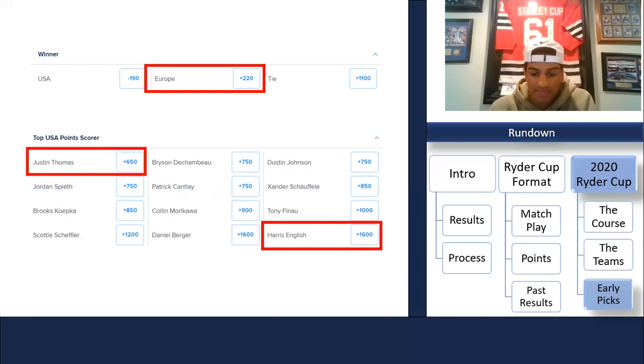Like I said, this guy has been unreal. If you guys remember, I don't remember, it was the Travelers, and he had an insane playoff with Kramer Hickok, and he just kept sinking clutch putt after clutch putt and came up on top. And that's what you're going to need at the Ryder Cup, to hit clutch putts, make clutch shots.